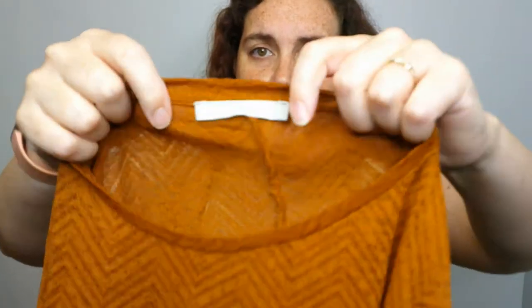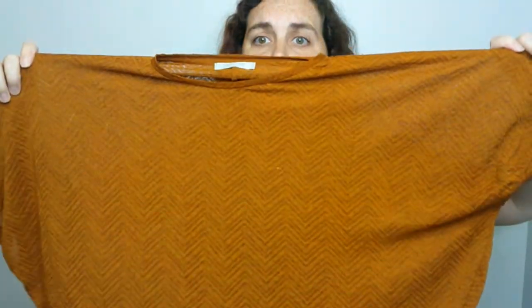So this is Zara. It's an oversized, boxy shirt. You can see on me, who wears a large or extra large, that it would probably fit me. So it's one of those super oversized ones. And it does have the tag on it.